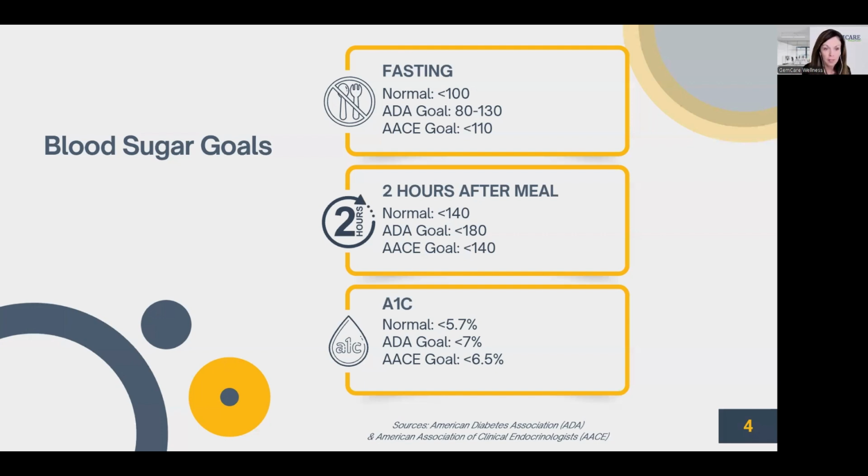If we're looking post-meal, that's how your body is handling the carbohydrates and the digestion process. Normal would be under 140. The ADA goal is that 2 hours after the meal, blood sugar is under 180, which, if you think about the continuous glucose monitor, keeps us in range. And then the ACE goal would be to keep that 2-hour meal blood sugar under 140.